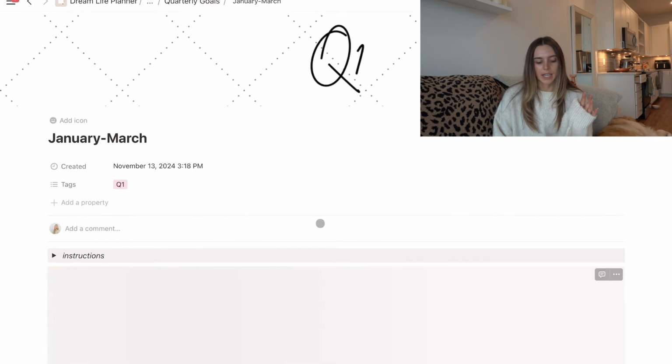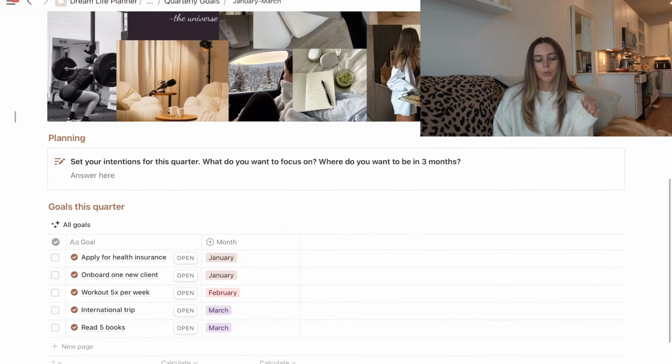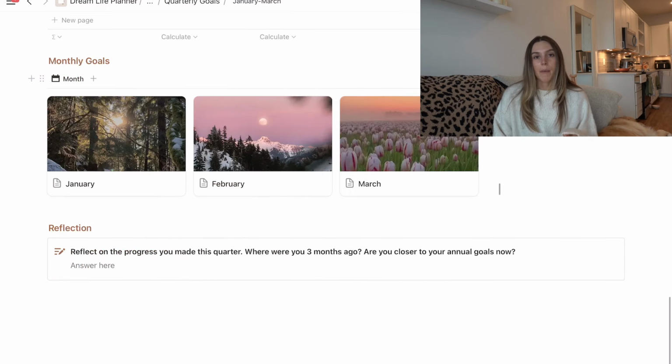But if you click into here, I have the vision board that I created, a little planning section so you can set your intentions for the quarter, and then goals this quarter. So again, I didn't list these yet, but essentially you can come down here and list out a goal, and then assign it a month that you want to have it done by. This is a spot to sort everything by month. So when you get really granular and see which ones you want to focus on which month, you can come in here and outline what you need to do and when.